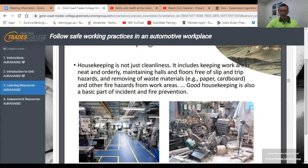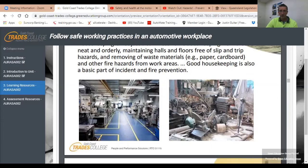As opposed to the image on the right-hand side, and I think we've all seen a workshop like that. There's equipment and bits and pieces all over the place. No real order to anything there. You can see how both of those workshops are quite a marked difference between those two workshops. Of course, the one on the left-hand side, as you're looking at the screen, would be the safer one to be in, and the other one would be something that needs a bit of work.